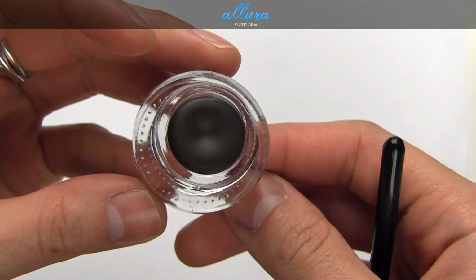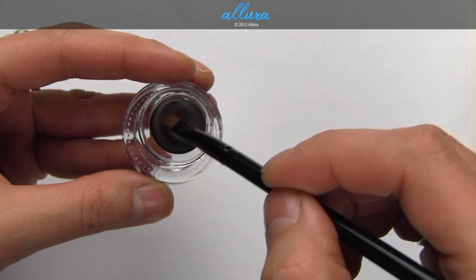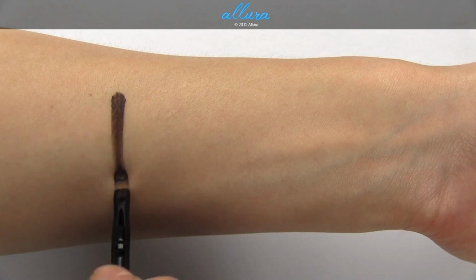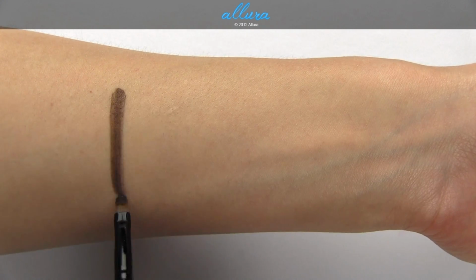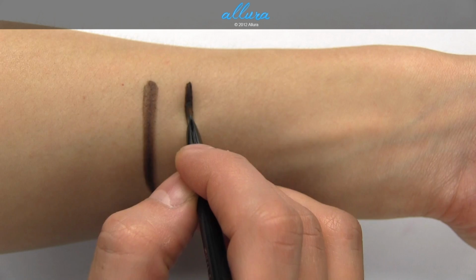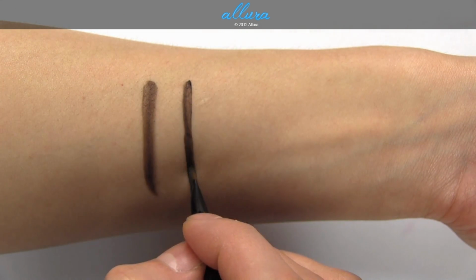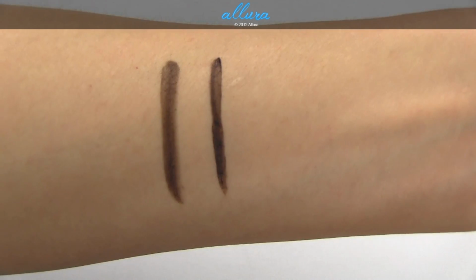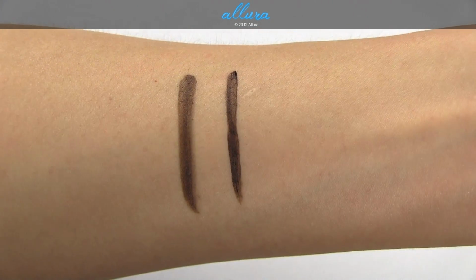Here's what the color looks like in the pot. I'm going to use the brush that it comes with to swatch the color for you. So using the flat side of the brush, it's this very deep brown shade, not completely opaque, but close enough. And then using the thin side of the brush. It's a good standard brown gel liner.